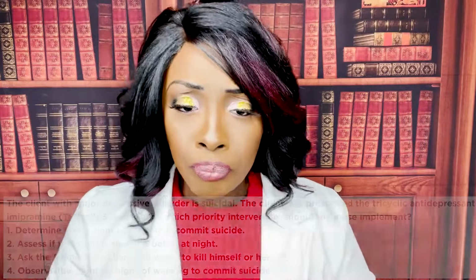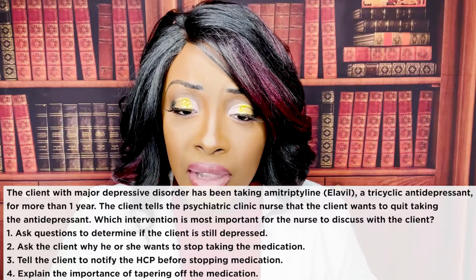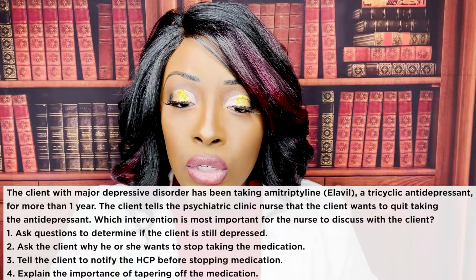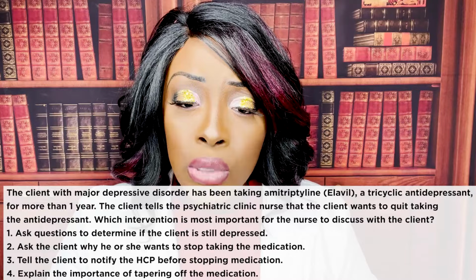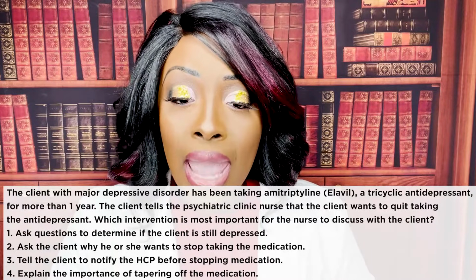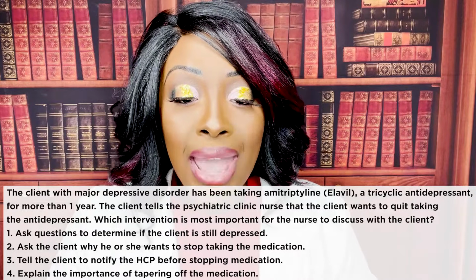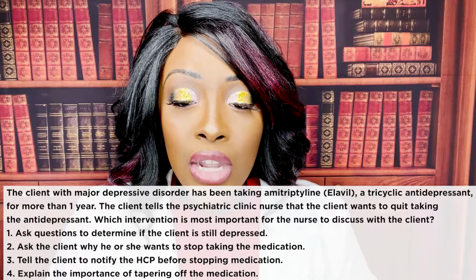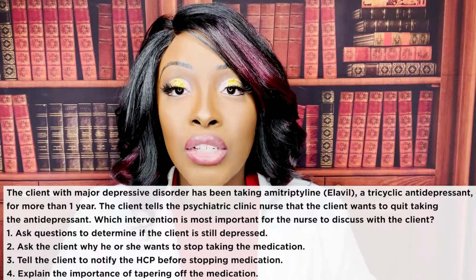Okay, next question. The client with major depressive disorder has been taking amitriptyline (Elavil), a TCA, for more than a year. The client tells a psychiatric nurse that the client wants to quit taking the antidepressant. Which intervention is most important for the nurse to discuss with the client? 1, ask questions to determine if the client is still depressed. 2, ask the client why he or she wants to stop taking the med. 3, tell the client to notify the doctor before stopping the med. Or 4, explain the importance of tapering off the medication. And it's 4.